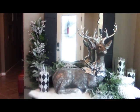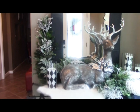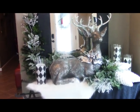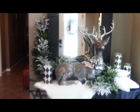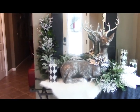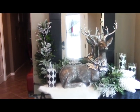My concept was that I wanted this area on the side table to flow nicely to the other side of the foyer. If you're looking at my collab that's been running for two weeks now, it will run for four weeks. In my holiday mix collab, you were seeing the other side of the foyer. If you have not seen that, I will link it in the i-card above.